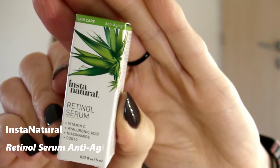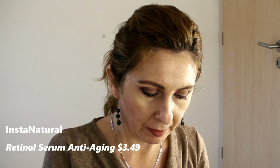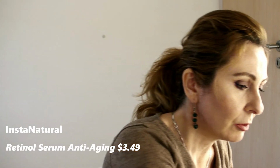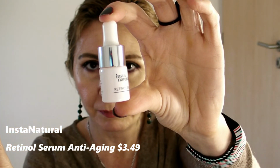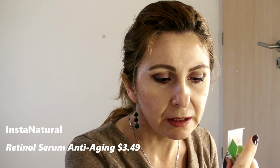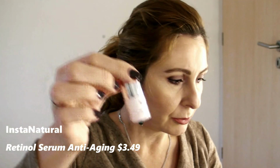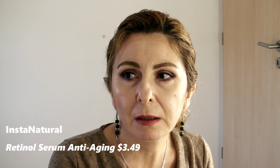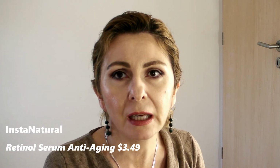I wanted to try this serum because maybe I will want from time to time to change my retinol product. So I heard good things about this brand. I wanted to taste it. This is 5 milliliters or 0.17 fluid ounces. I will try this as soon as I finish the Ordinary retinol I'm using right now. So as soon as I finish that serum, I will try this InstaNatural serum.